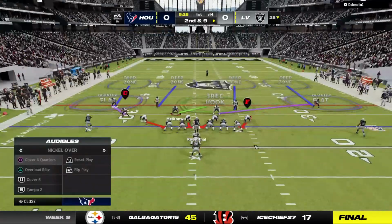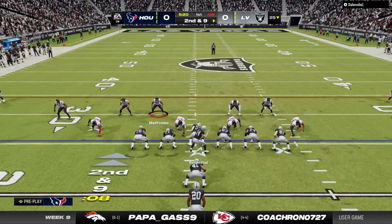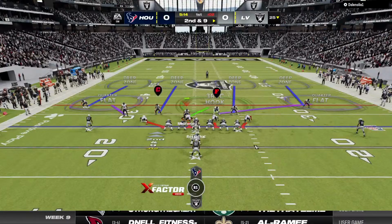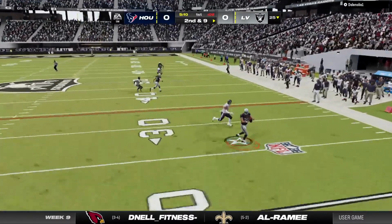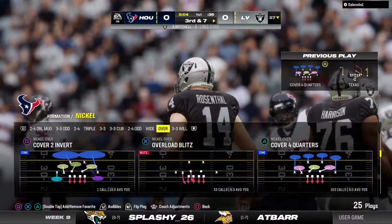From the 25, here's a 2nd and 9. Back to throw, Rosenthal. To the right side, it's caught by Mitchell. And he's upended after a gain of 2 out to the 27.